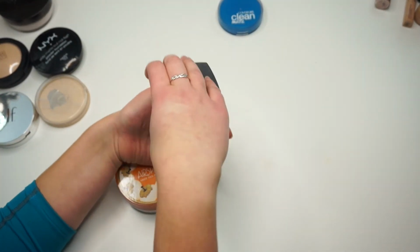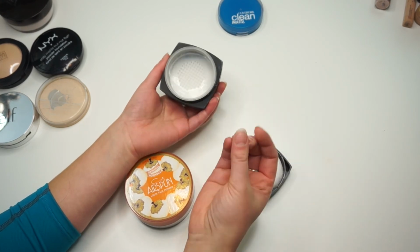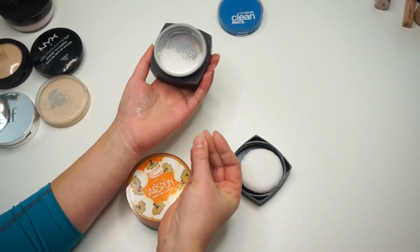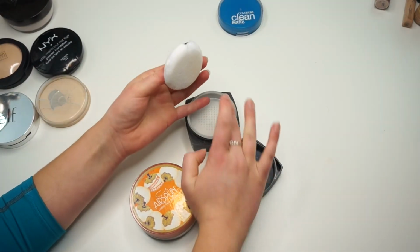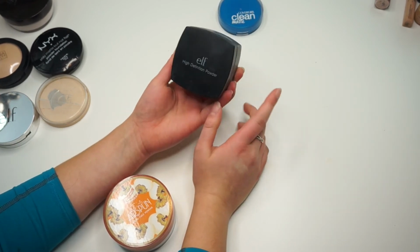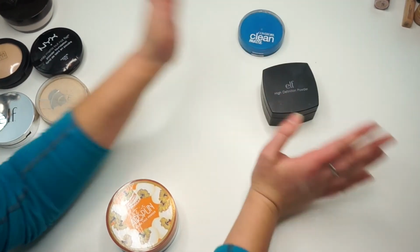This e.l.f. High Definition Powder. I always go back and forth with this on declutter videos, and honestly, probably since the last time I did a declutter, I have not played with it since. You guys, this is the silkiest powder though. Why don't I ever use this? It is so smooth. I am going to pass this on though. It's very white. It does blend out perfectly fine, but I'm just going to get rid of it. This has definitely changed, like the e.l.f. HD powder. I don't think it's white casted anymore. It was in sheer. So I'm just going to pass it on because I don't ever use it.